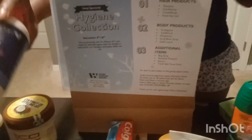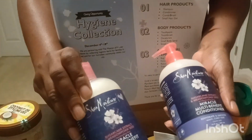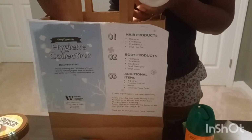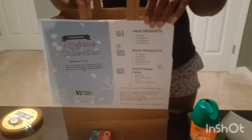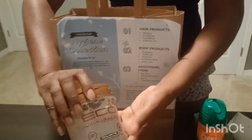So I'm gonna go ahead and start with the shampoo and conditioner I have. This is by Shea Moisture. I just doubled up the bag because I feel like it's gonna be heavy so it doesn't break through. And they have a collection date of by the 18th. Here is some gel.